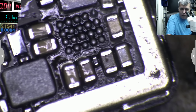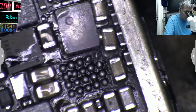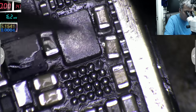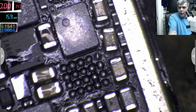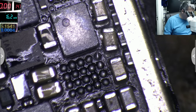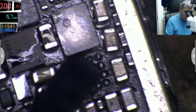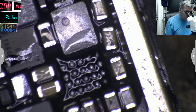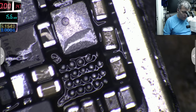So what did we mess up here? That coil. Yeah, the coil is normal. That cap is okay. Let's clean the solder balls. Let me use my fake flux. Okay. Let's clean the solder balls. And after that, let's get another chip.